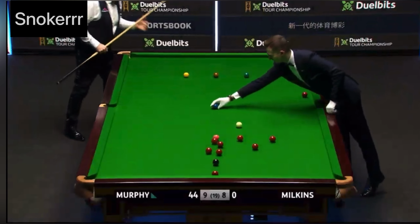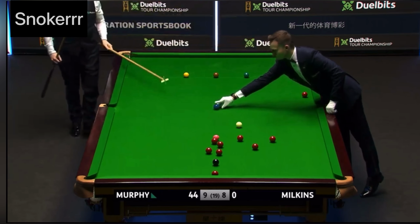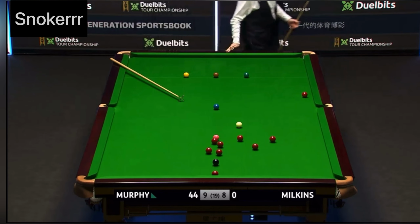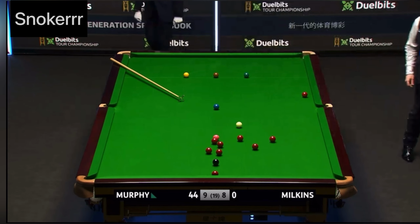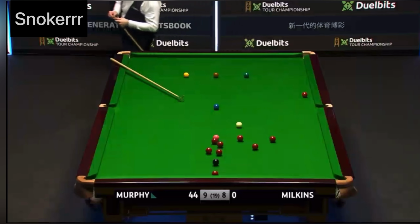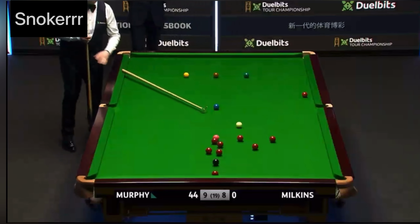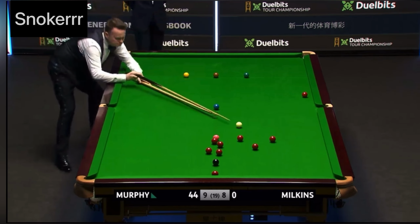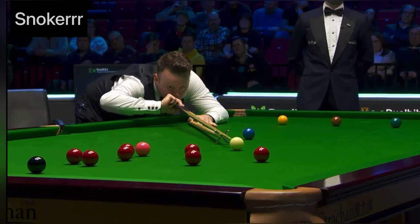Yeah, this is where you've got to keep clarity of mind. Keep it simple. Don't overcomplicate things. One ball at a time. That's exactly what he's doing. Just taking his time, having a look around. Back down for the black here.